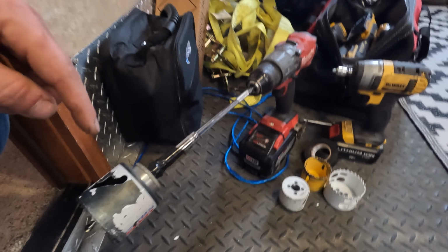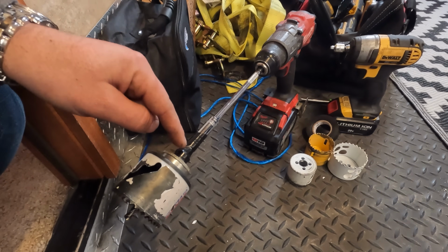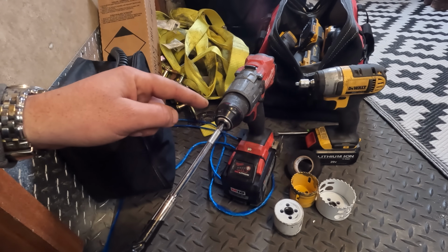So we got a couple hole saws. We're gonna fix this. Because we don't have an extension to use with our hole saw, we found that an 11/32 socket fits the hole saw shank pretty good, and then we have the 1/4-inch drive extension chucked up in a drill. That's what happens when you're doing stuff while you're out playing. So yeah, I'm a moron.